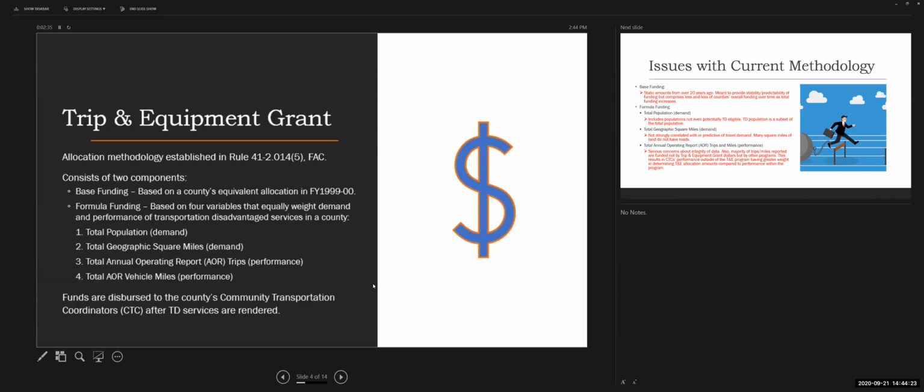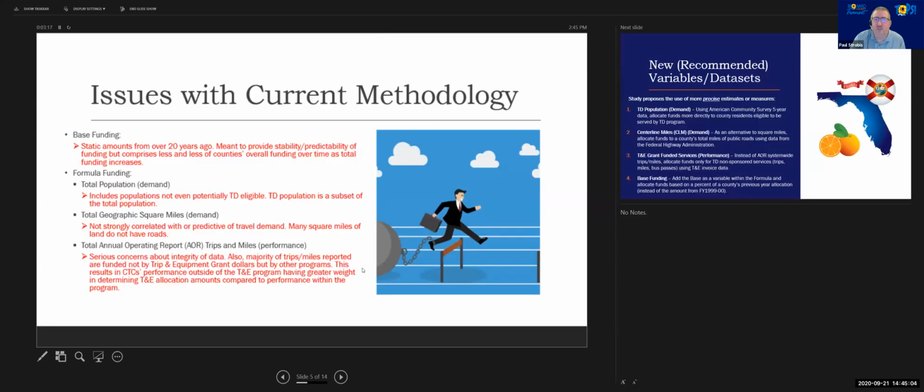Historically, since 1999, it was made up of a base amount that everybody got, a flat rate, and then there was a formula that took into consideration the total population of your county, the total geographical square miles of your county, the total number of trips that you report in the AOR that we submit every September, and their vehicle miles. Those are weighted in a formula, and it spits out a dollar amount. It's through a trip and equipment grant that allows us to draw down a reimbursement for all the service that we provide. So the issues that the committee had with the current methodology was, first of all, it was old, over 20 years.